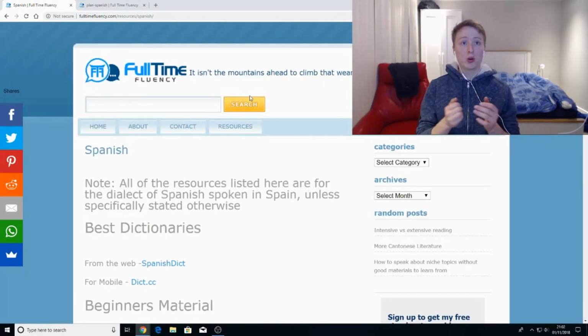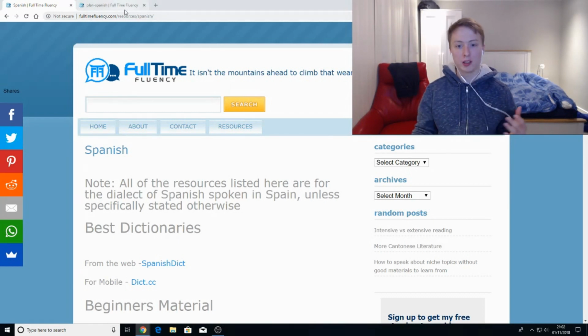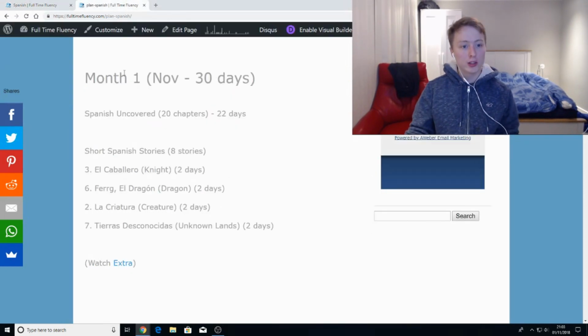Now that I've gone through a quick overview of the different resources we have available, what am I using, and what's my goals, what's my plan for this first month of my Spanish mission. So here you can see month 1, this is going to be November 2018, and I've marked here 30 days, and below here is exactly what I'm using.